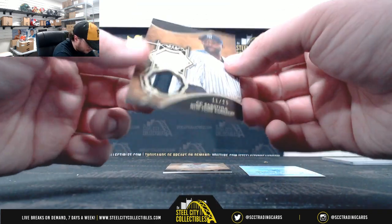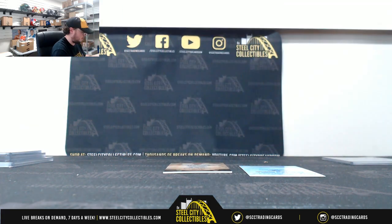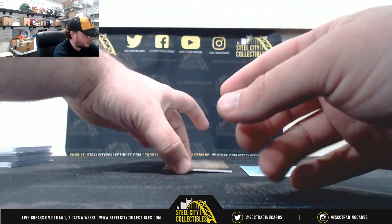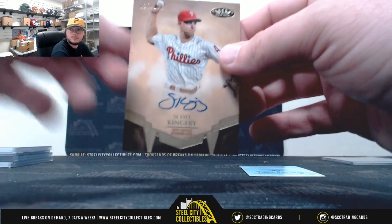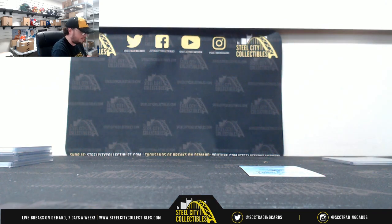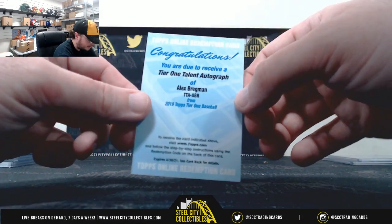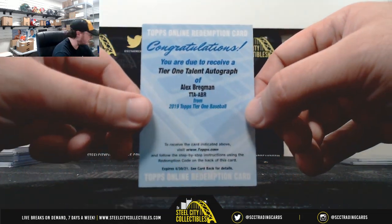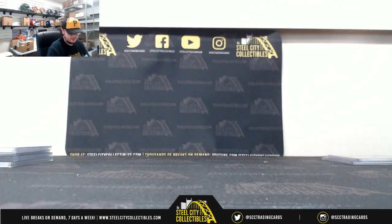Got CC Sabathia, numbered 11 of 25, dual patch, Yankees, AL East, Rocky A. For the NL East, Scott Kingery, 15 of 200. Jose R. again. Got a redemption, Tier 1 Talent Autograph, Alex Bregman. And that'll go to the AL West, Richard F. Houston Astros.